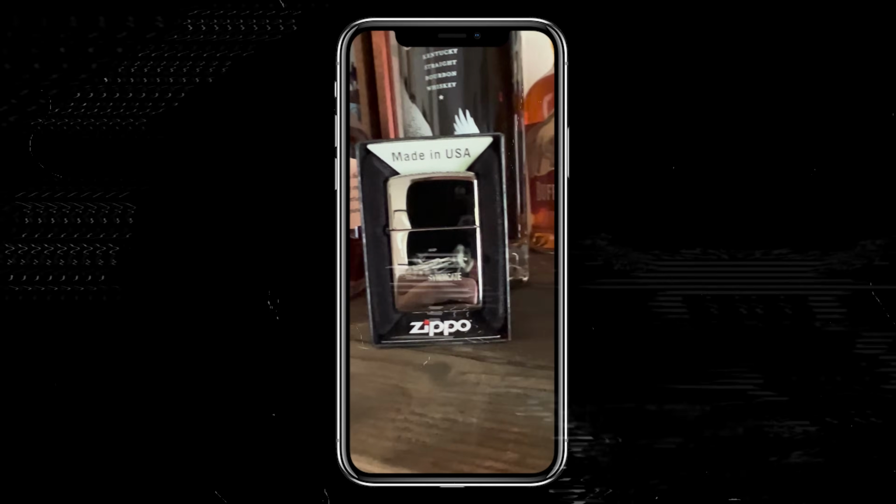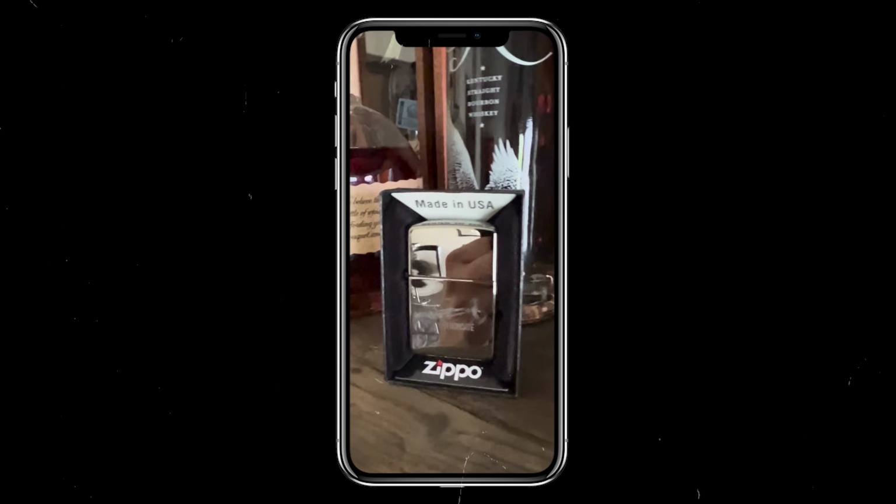It is impossible to get a clean shot of this because it's a mirror finish. Okay, so let's just give you some shooter thoughts and impressions of the gun.